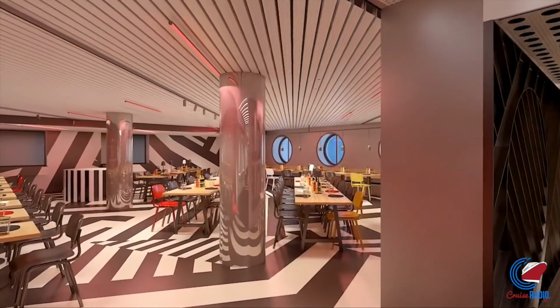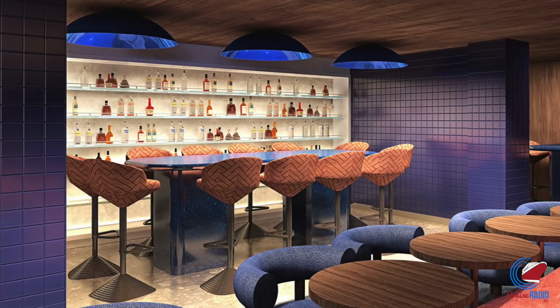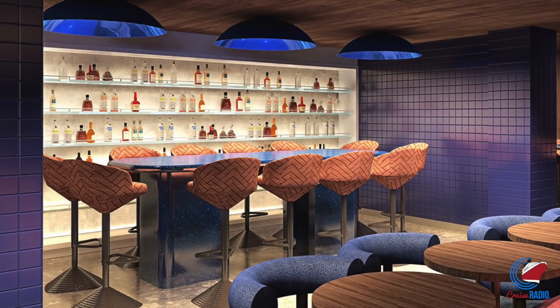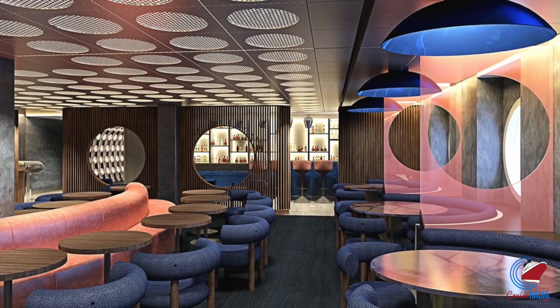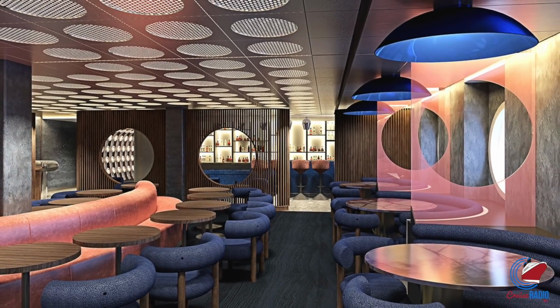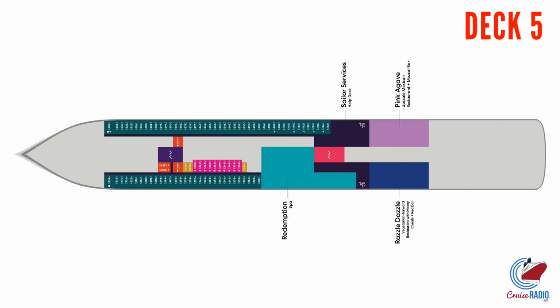And across from Razzle Dazzle, you'll find the high-end Mexican restaurant, Pink Agave. It's also worth noting that all of these restaurants are going to be included in the price of your fare. That's part of Virgin's no nickel and diming policy. You'll notice a lot of blank spaces on the deck plans. That's because they haven't finished revealing the venues you'll find on board yet, so keep an eye on Cruise Radio for the updates. Meanwhile, let's head to Deck 6.